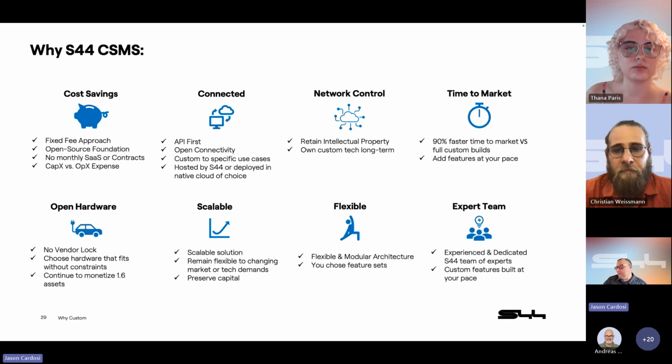And then outside of our team being there to support our customers the whole way, because Citrine OS is simply so flexible, API-based and modular, again, depending on who the customer is, what their business calls for, and how basic or how advanced the feature sets need to be, S44 has the ability to really work in tandem with any organization to actually build something that's going to solve these challenges that we are seeing in the EV charging market.